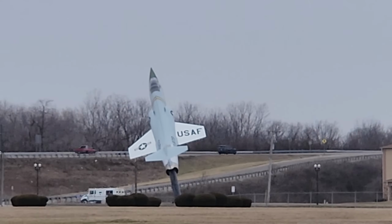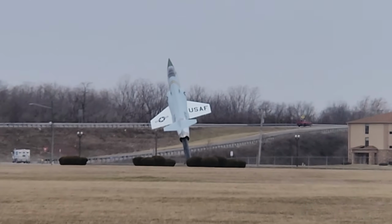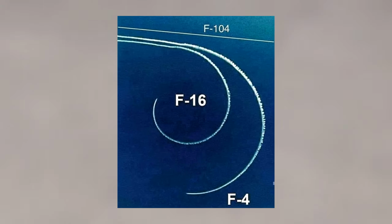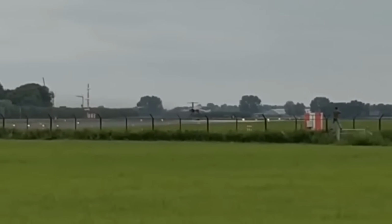All right, starting off right out front, they have an F-104 Starfighter doing its best to try and land. These things were designed to fly really high and really fast, but turning, yeah, not so much. Its stall speed is very close to its landing speed, about 20 knots difference. They got the nickname the Flying Coffin because this thing would crash on landing more times than you'd want a fighter jet to crash on landing.